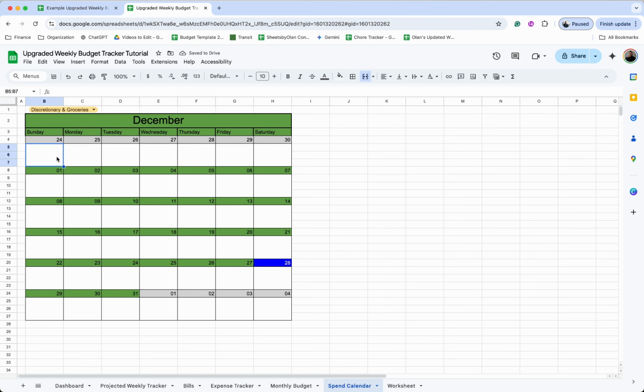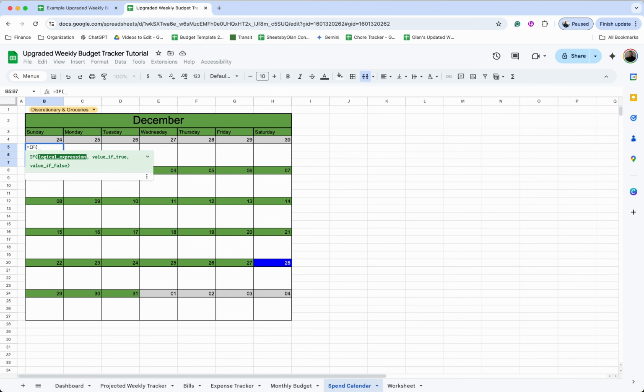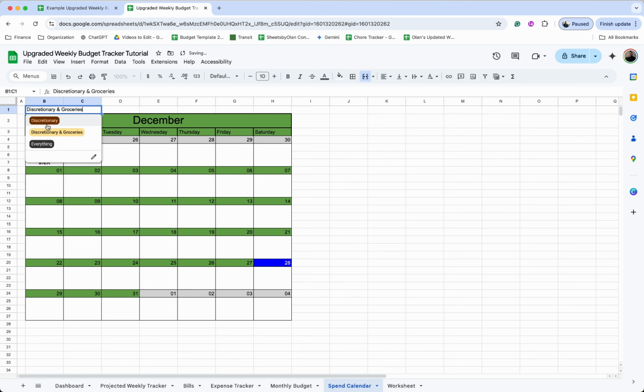And then over here in cell B5, we'll type equals IF, open parentheses, $B$1 equals, inside quotes, discretionary. And this needs to match exactly what is listed right here. So if you have something different, like only discretionary or something else, make sure it matches what this option is.